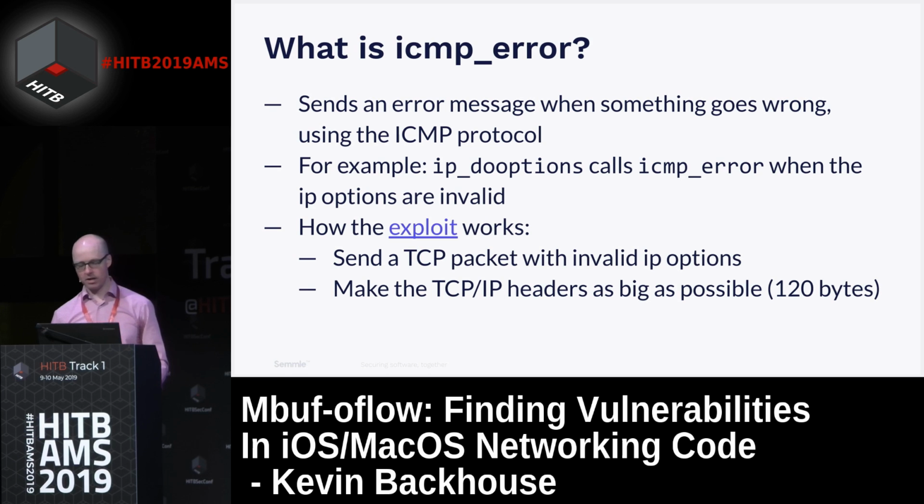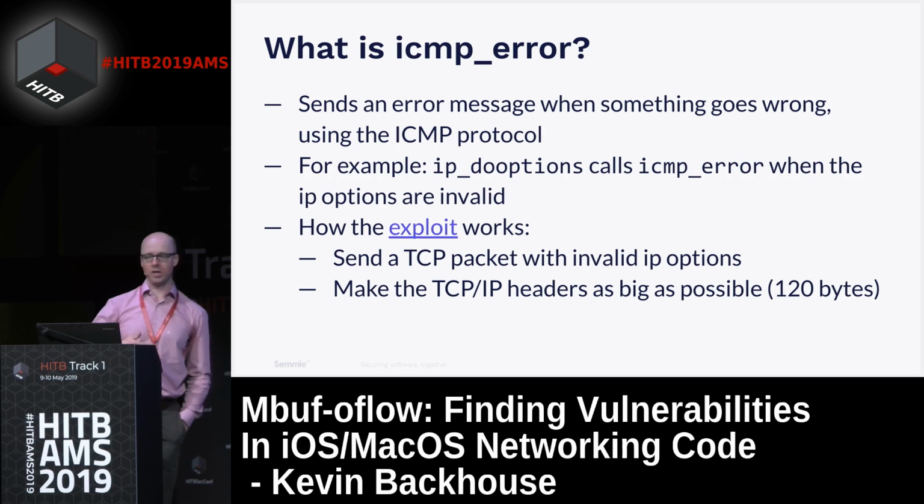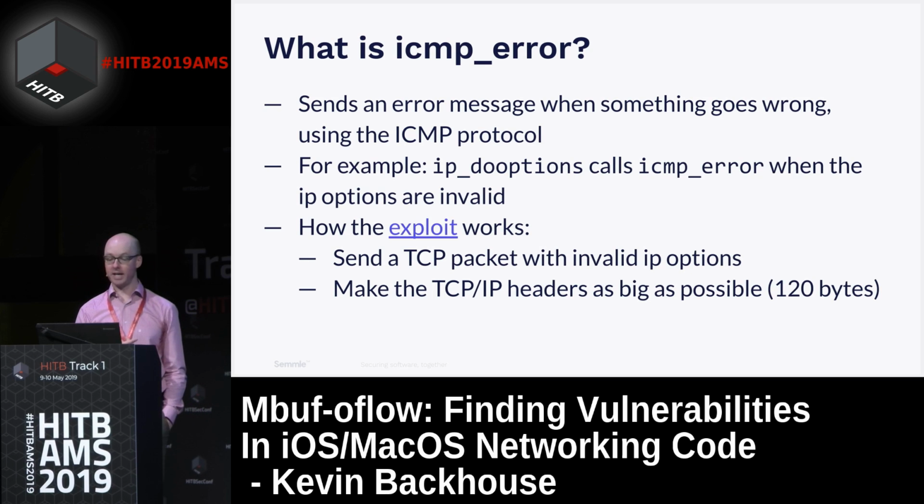So I guess the ironic thing about this is that the way that you trigger it is by sending a TCP packet, because that's how you get the biggest size of IP packet in order for it to stick into the ICMP message and trigger the bug.